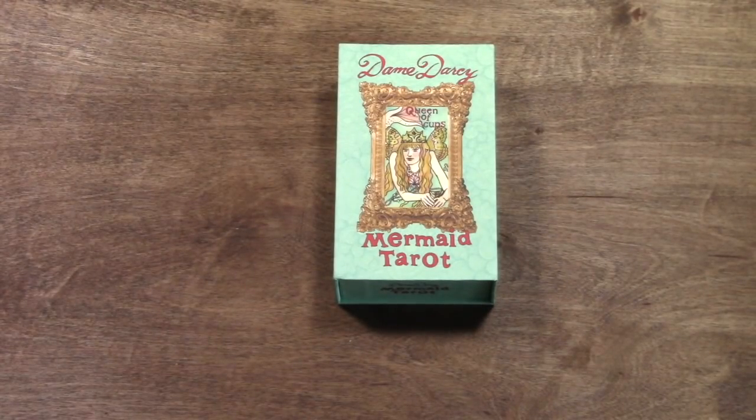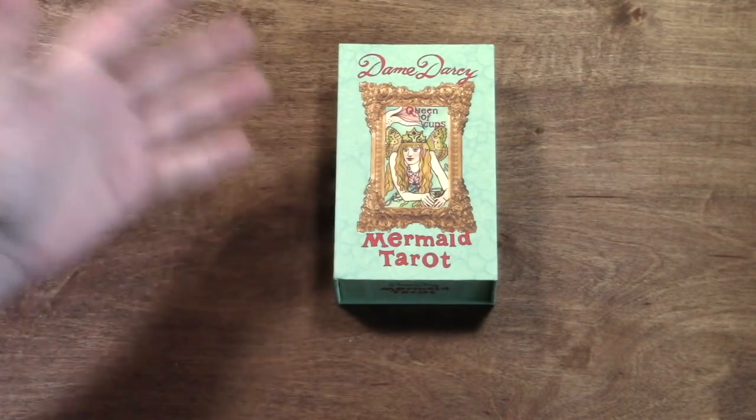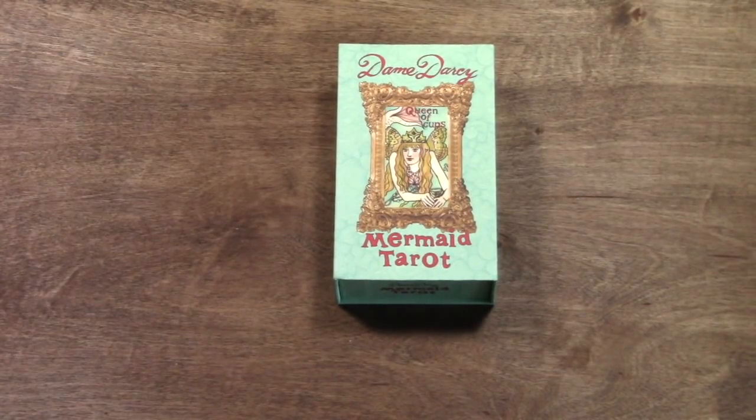So from a new deck to a new version of an older deck, this is the Dame Darcy's Mermaid Tarot, very clearly. Here's a deck that I never expected to get. I remember seeing it on Daily Tarot Girl's channel a long time ago, and I thought, I really like the art style of that, but if you know me, you know that I don't like themed decks, and I'm not a seafaring, sea shanty singing reader. And so I thought, well, there are other decks I want more.